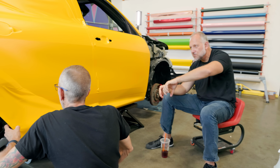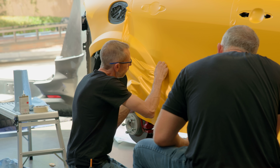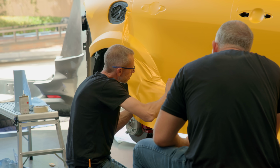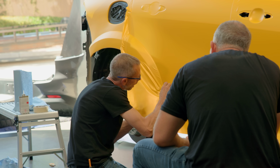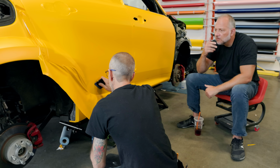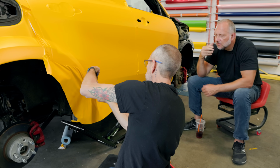As opposed to laying it on and just smoothing it out, why were you pulling down? It almost looked like you were pulling and pushing at the same time. Our technique is to always try to feed our vinyl in with as little pressure as possible. As you can see, as I'm pushing, I can push the vinyl down all the way to the crack with very little force or pressure on the vinyl. So over time, if it gets hot, it's not going to want to lift back up.